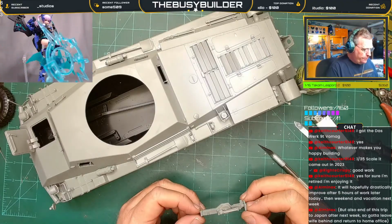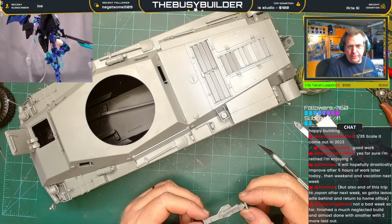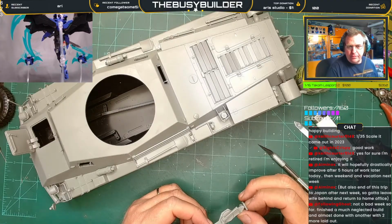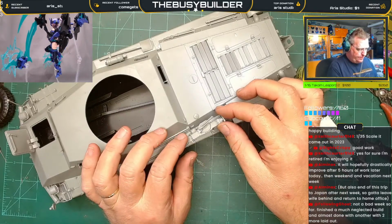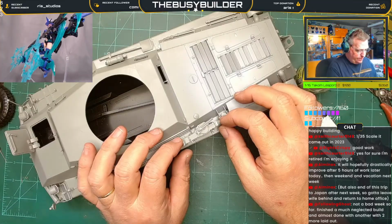Ed Almanac said, but also end of this trip to Japan after next week. So gotta leave wife behind. Oh, and boo! At Fallen Ghost said not a bad week so far. Finished a much neglected build and almost done with another. There we go, more laid out.